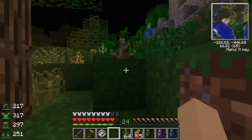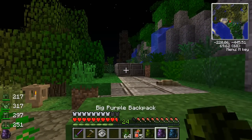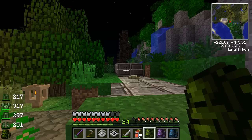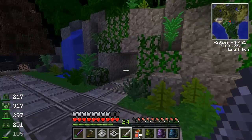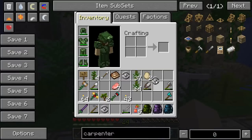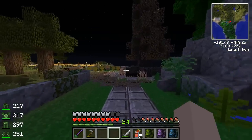I hear pebbles squeaking at us. But, oh great, why is there another werewolf? What? I'm getting my silver skeleton sword out just in case. He's in the fern grotto. I don't want our new guy to get eaten by a werewolf. Ooh! Well, we're up to werewolves, guys, so we're gonna have to start that stronghold pretty soon.